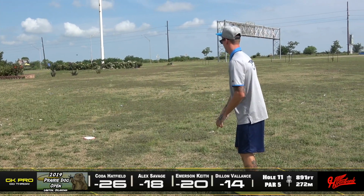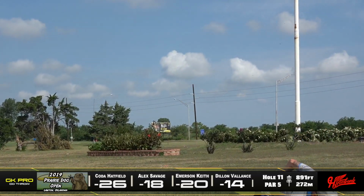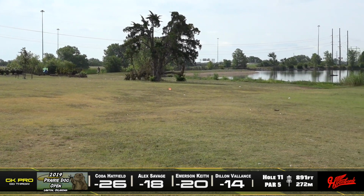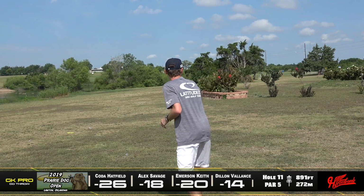This looks like a Destroyer for Alex. Looks like a nice, safe shot to me. Yep. Not too much distance, and he'll leave himself with about a 180-foot upshot.